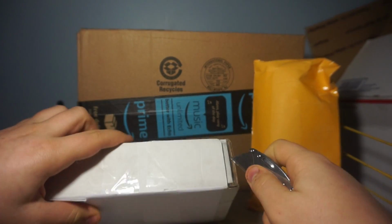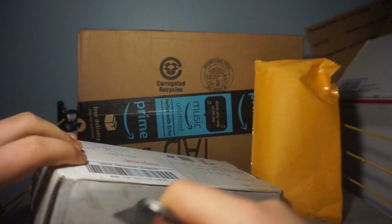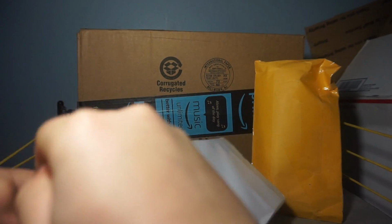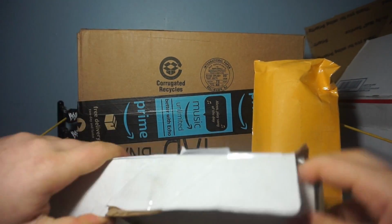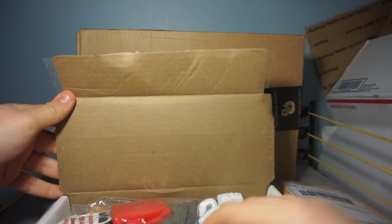But one of my bigger wants is actually in here, and I'm very much excited to get this open, so I'm going to go ahead and keep on cutting. Alright, I think we got it. Never actually had a package like this before. Let me cut the bottom. There we go. That should probably make it a whole lot easier.